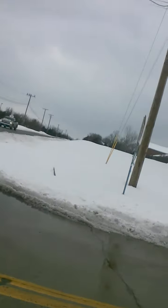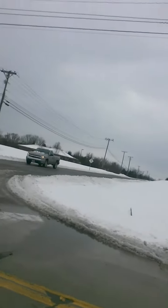The southern part of Nifong is actually pretty clear. Some of the back roads, as I'm saying, are not completely cleared off. The connector of Green Meadows and Nifong has stuff still in the middle of it, so be careful out there. You can see the lanes down here are mostly plowed.